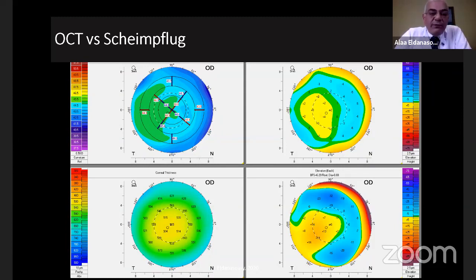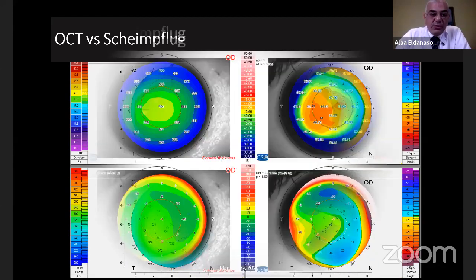Now, we've been using the Scheimpflug for so many years, and that's a very good technology, and it has been good for the last decade. Is the posterior map with the Scheimpflug the same as with OCT? Actually, the answer is no. This case, for example, on the Scheimpflug is very suspicious. The same eye on the same day on the OCT shows pretty normal posterior elevation. And this patient had LASIK more than 3 years ago, and he's doing very well.